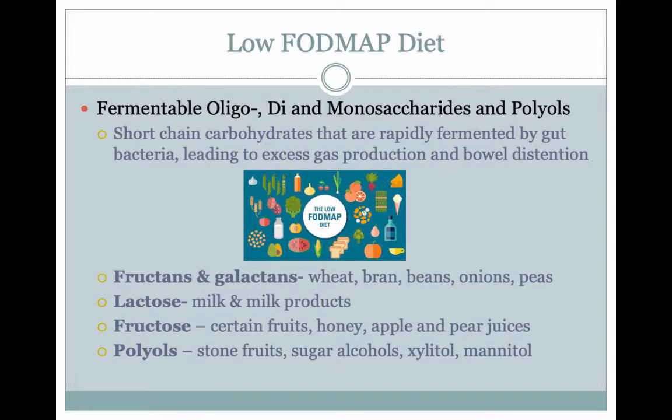So that brings me to the low FODMAP diet. You may have heard of this before, maybe this is your first time hearing it, but this is a diet that's been well studied in patients with irritable bowel syndrome. The symptoms that people with irritable bowel syndrome commonly have are constipation, diarrhea, bloating, cramping, and this diet has actually been shown to be quite helpful in that population, improving symptoms in up to 75% of patients who adhere to it.